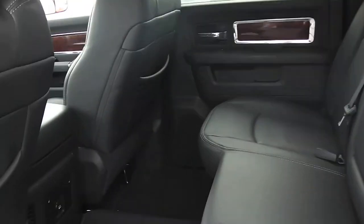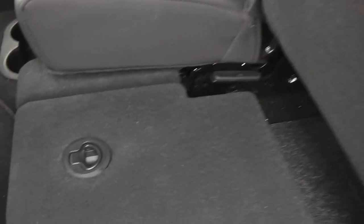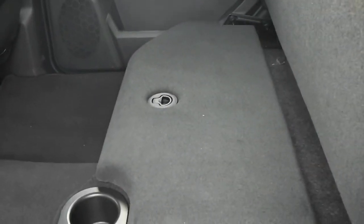all the way around. You've got power windows in the rear on the doors. You've got leather seats in the rear, showing that the seat does fold up. And you've got storage underneath. And then also storage on the other one as well.